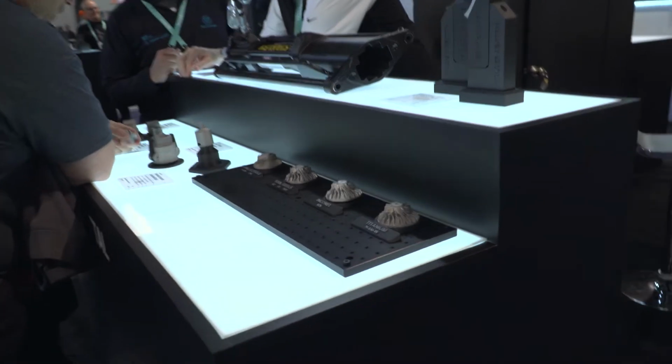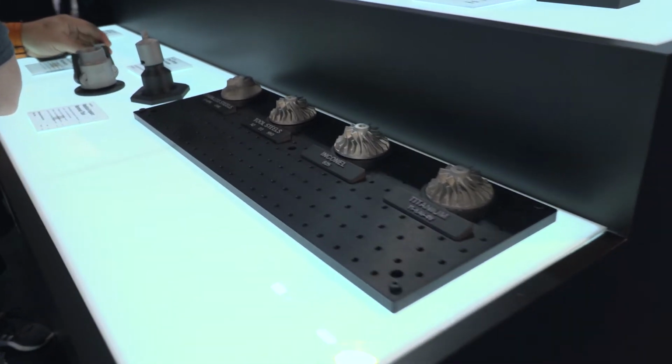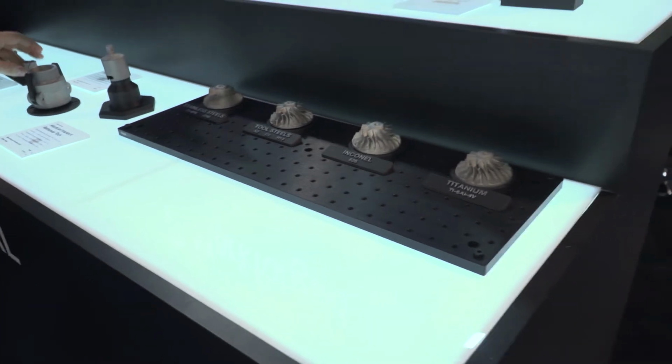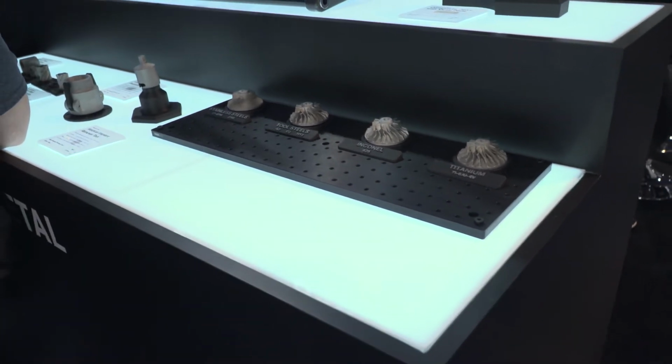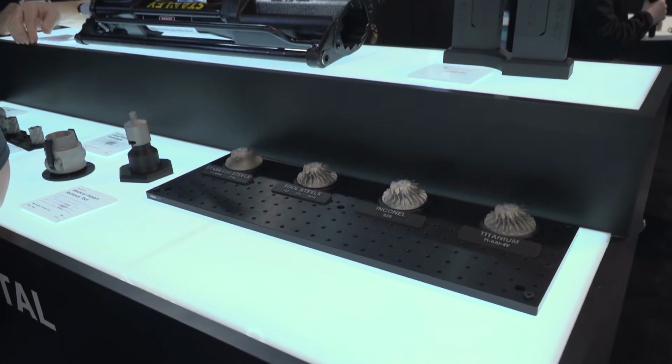Wow. Since the start of 2018, we've been shipping our Metal X 3D printer. So we can currently print in 17-4 stainless steel, A2, D2, and H13 tool steel, and Inconel 625. We also have 316L stainless steel and titanium that are still in beta, and we will be releasing copper pretty soon. It's pretty amazing.